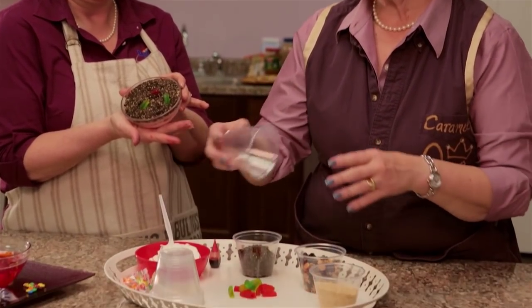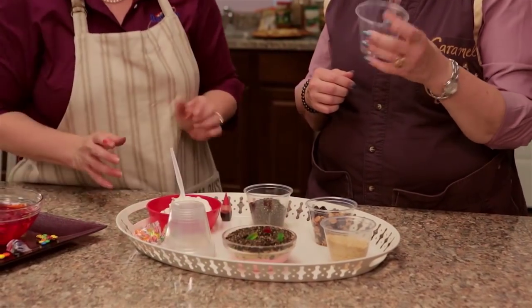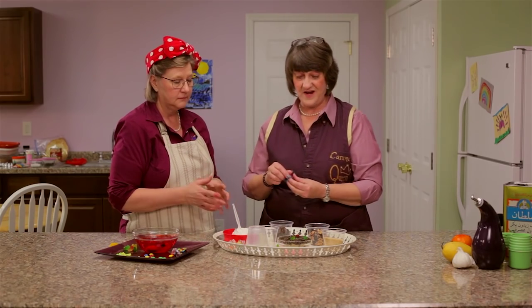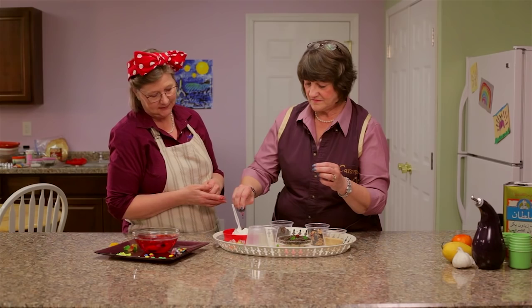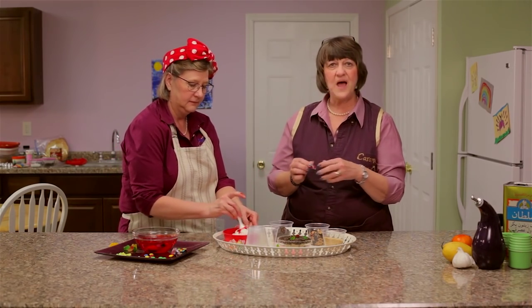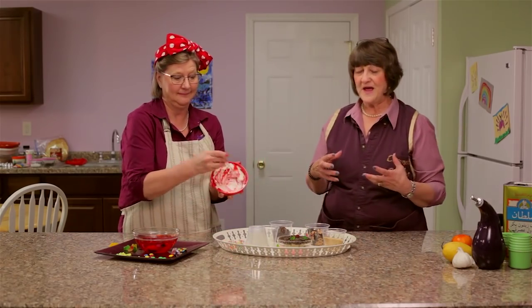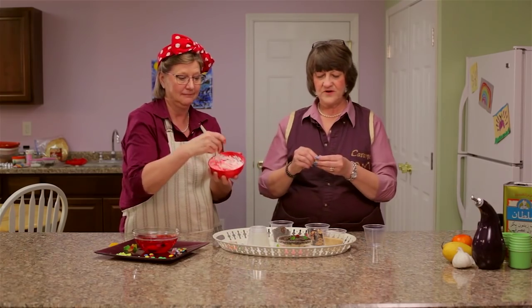You can buy most of the stuff that you have from your local grocery store. In this case, the only thing that you really have to mix up is red food coloring and whipped topping. Red food coloring and whipped topping is for your mantle layer. So while she's doing that, we'll get started here.